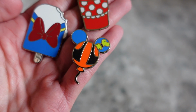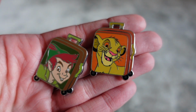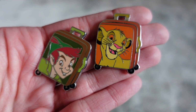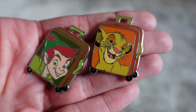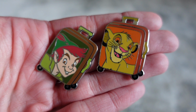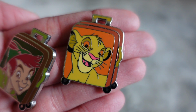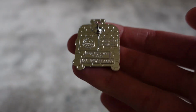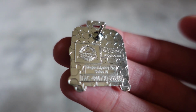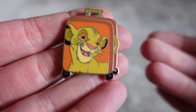So yeah, 2 magical mystery pins here that I got. So Simba suitcase and then Peter Pan suitcase. So I will be trading both of those because I don't need either of them. Also, is Simba supposed to have orange eyes? If you have this pin, let me know because for some reason that looks weird to me. But as far as I know from everything else about it, it looks authentic. But yeah, that does just seem a little bizarre to me.